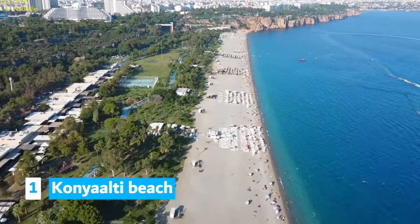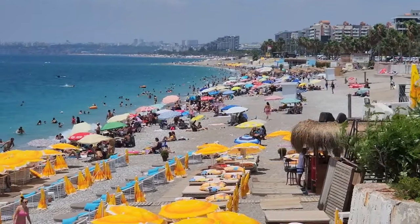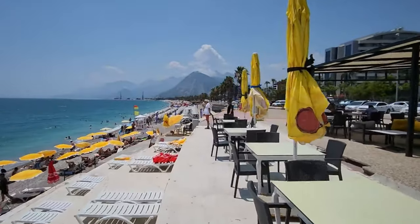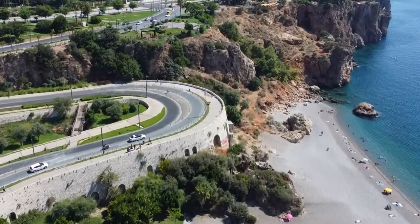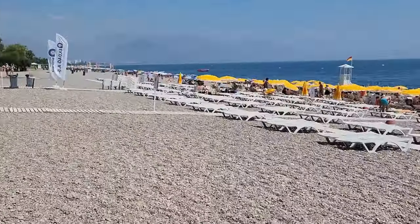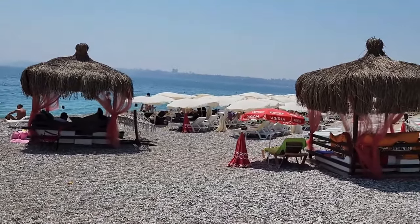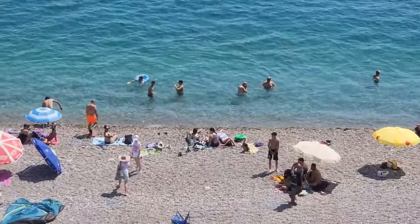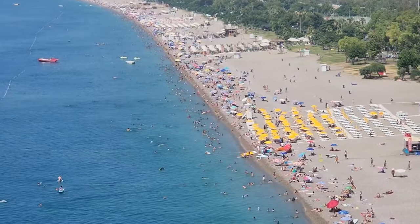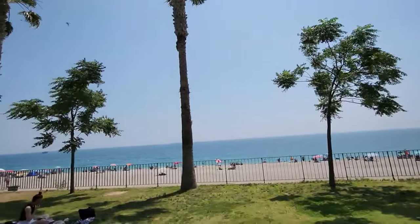Number 1. Konyaalti Beach. This beach is a must-visit spot in Antalya that combines relaxation, adventure, and natural splendor. While well-known, Konyaalti maintains a peaceful vibe, making it both a local favorite and a cherished find for tourists. You can admire the sparkling sea with the mountains and steep cliff in the background. From restaurants to water sports, sunbeds and umbrellas, this beach provides everything you need for a perfect day out.